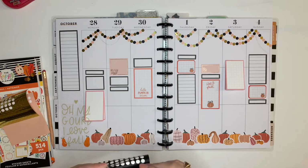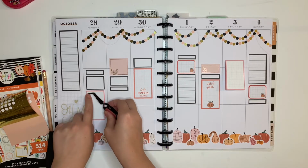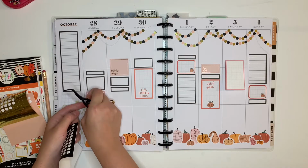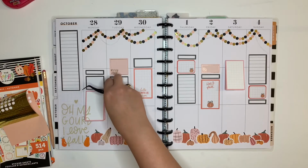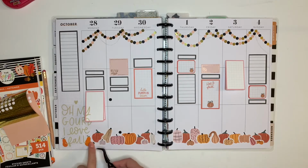I'm thinking I'm gonna use either a combination of them or just the black ones because of all the black boxes for my checklists. And I don't know why I put it there because when you open this up, it is an entire checklist. I was also considering just interspersing some dots amongst the pumpkins down here. Maybe I'll do my checklist on a different sheet of paper.